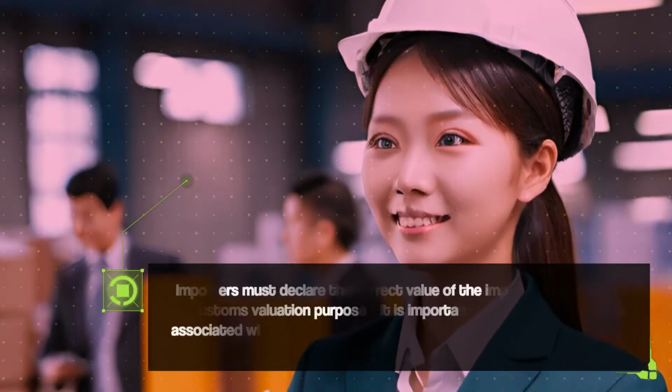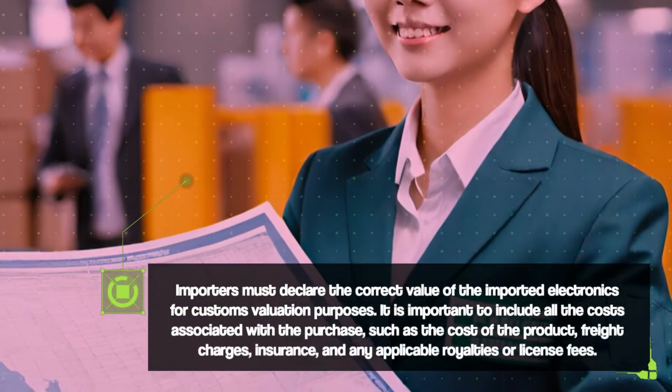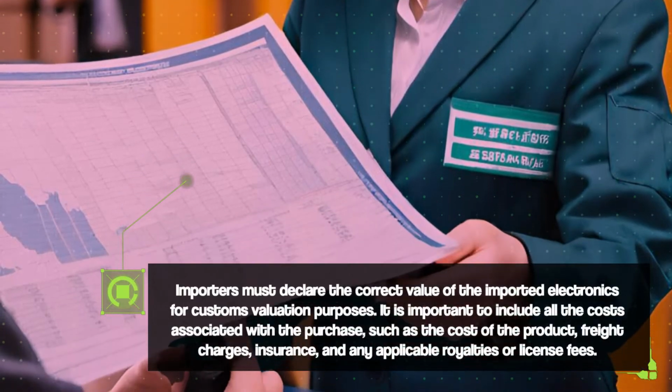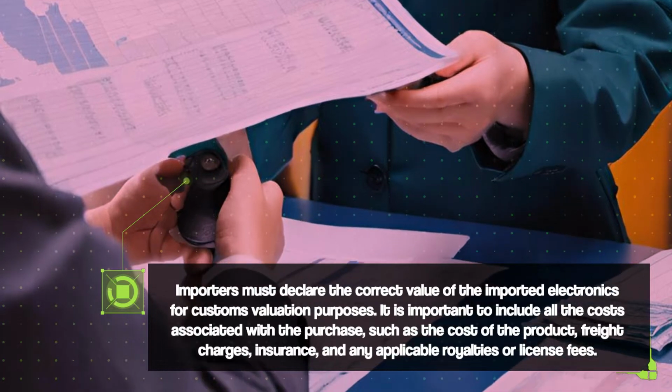Importers must declare the correct value of the imported electronics for customs valuation purposes. It is important to include all the costs associated with the purchase, such as the cost of the product, freight charges, insurance, and any applicable royalties or license fees.